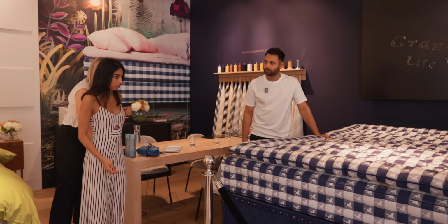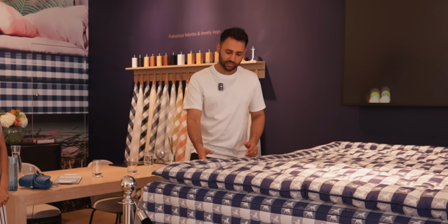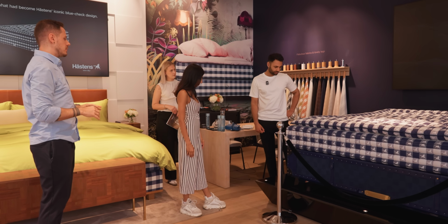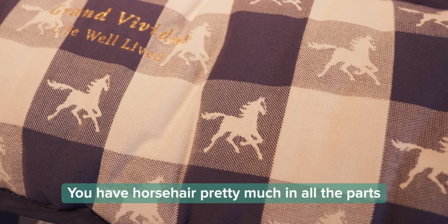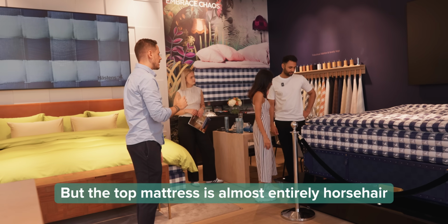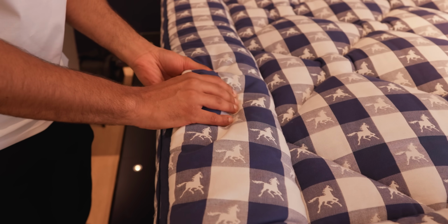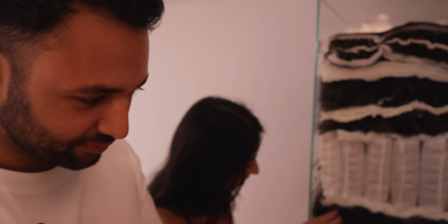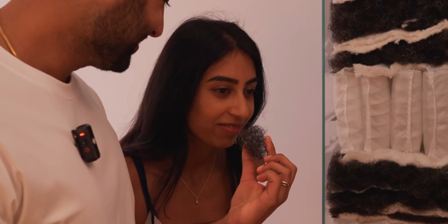Okay, so with that absurd image in my mind, time to find out what makes a bed worth, well, anything more than about $1,000 really. You have horsehair pretty much in all the parts, but the top mattress is almost entirely horsehair. Yeah, horsehair. And according to them, there are 2 key reasons for it. It's very springy. It's like a ball of springs in all directions. It smells quite nice.